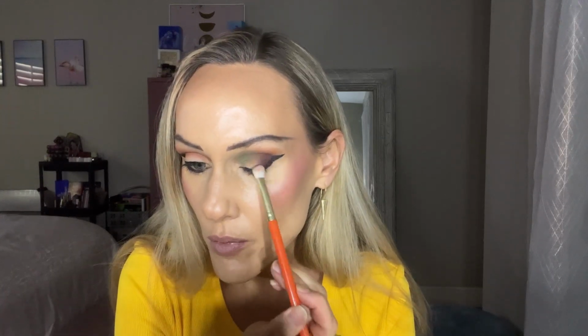Okay, let's see. Now for the outer corner, we are going to lay down Chimney. So that is this deeper brown here. I actually probably would have named this one Hot Chocolate and that one up there Toffee, but I was not naming the palette. This is a really pretty brown, a true brown. Sometimes certain browns on me will come off purple, sometimes gray. This one is a true brown. I'm just gonna mix those together. Ooh, we're getting like a fall leaf vibe here. I really like that. That's really pretty.